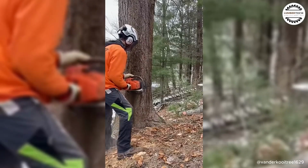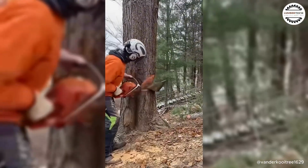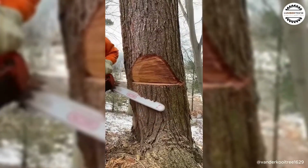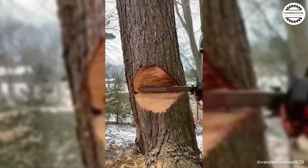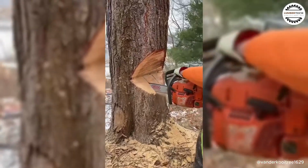Here, a skilled lumberjack showcases the proper way to fell a tree. Using a chainsaw with precision, he makes calculated cuts to control the direction of the fall. Every movement is deliberate, ensuring the tree lands exactly where intended, avoiding any damage or danger. A perfect display of technique, experience, and safety in action.